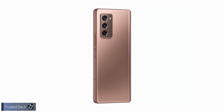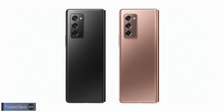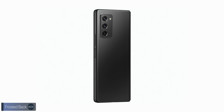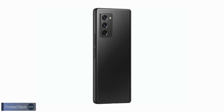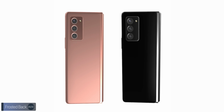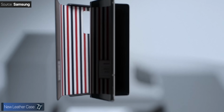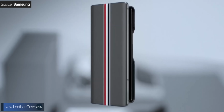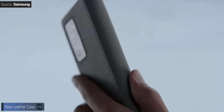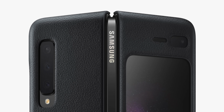Now, the back of the Fold does indeed have a frosted glass texture, but we don't know yet if this is just on the gold model or the black one as well. The press images seem to show that the black model has a frosted glass back as well, which is awesome. However, if you go to Samsung's website and launch the 3D viewer, it seems to show this as regular glass. Oh, and apparently there's a brand new leather case now, and this is now made out of a single piece rather than two pieces, and I believe that it stretches over the hinge rather than leaving it open, like we had before with the Fold 1's leather case.